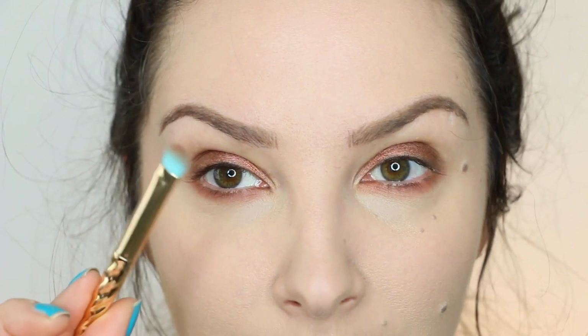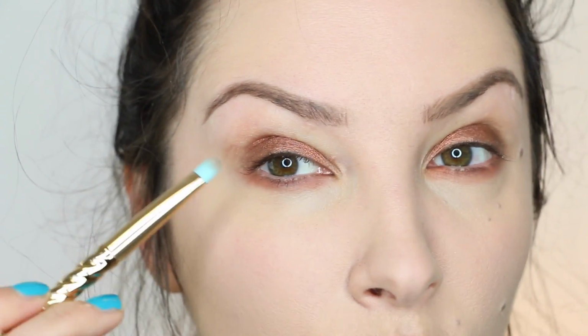All right, that was so easy, that was ridiculous. So I'm going to make it a bit more complicated. I'm going to go with the same brush, and I'm going to use a darker shade just for the outer corner and to deepen the lower lash line. We're going to get more and more creative because these are easy to use.